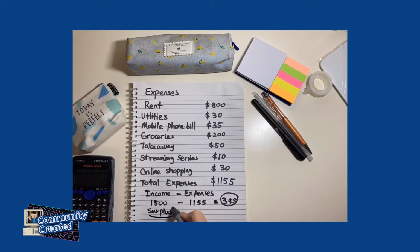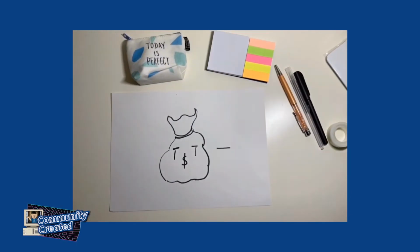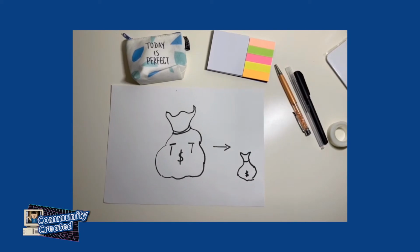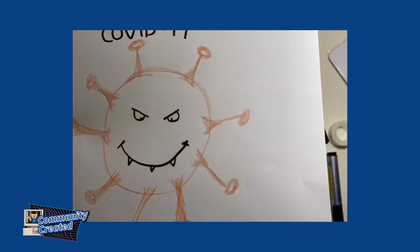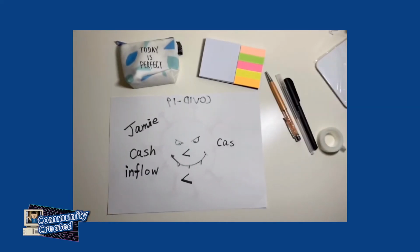Next, let's look at May. Whilst Jamie initially had a budget surplus for April, job loss due to coronavirus has now resulted in a budget deficit for May. This is obviously a big cash flow issue, as Jamie no longer has enough cash inflows to cover their planned cash outflows for May.